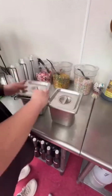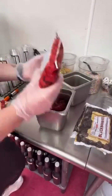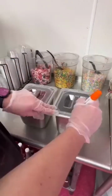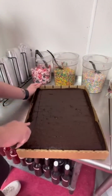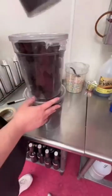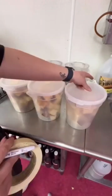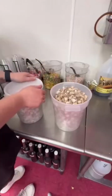Frozen? So hard. Laminated? Yeah. Gelato. It's so fresh. It's off.